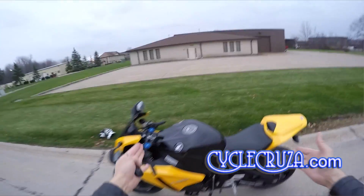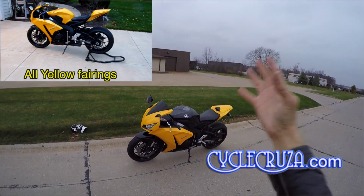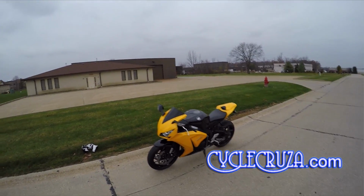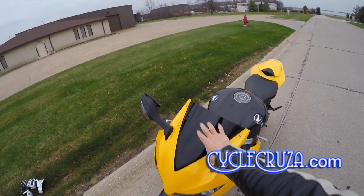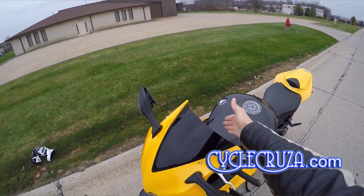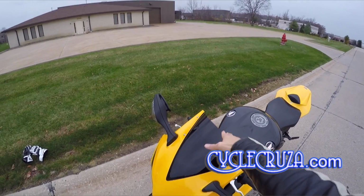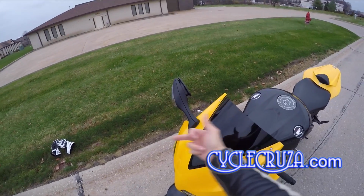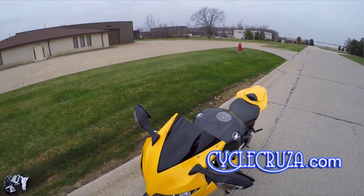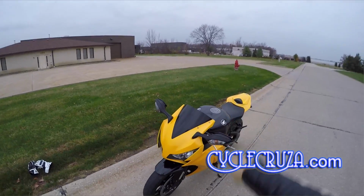But yeah, I'm loving this color scheme, guys. I love the black tank cover because it makes it look more aggressive and it breaks up the yellow. But I think it looks awesome. This tinted windscreen came with the set. I just didn't put it on before because I thought I wanted to mount my GoPro Hero on the tank, but I'm not gonna. Probably the rest of this year I won't be mounting the GoPro Hero on the tank, so you can see out of the windscreen. But this is actually tinted, even though it looks blacked out. You can actually see through this from the back. But that came with the set with monsterfairings.com.